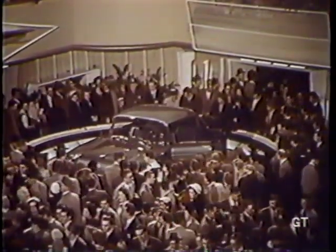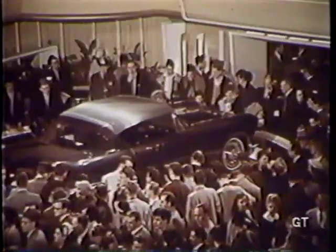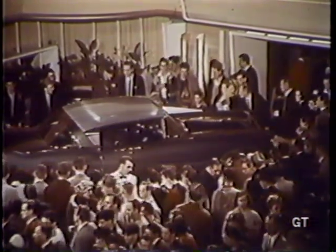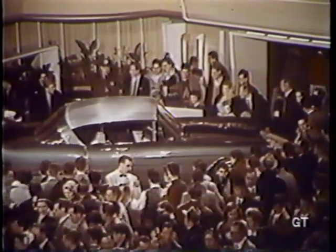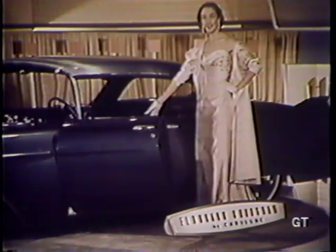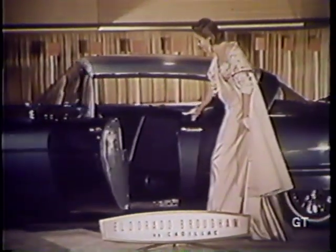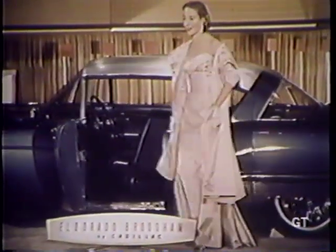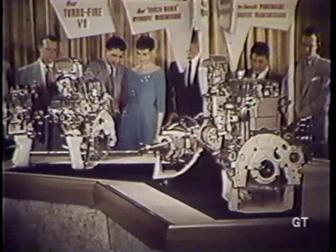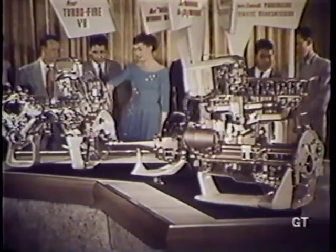The Eldorado Brougham is completely functional, but presents a wide departure from conventional styling and construction for your approval. In complete harmony is this slim sheath and matching coat of white silk satin. New higher compression V8 engines intrigue all the Bobs with their promise of increased performance and greater economy.